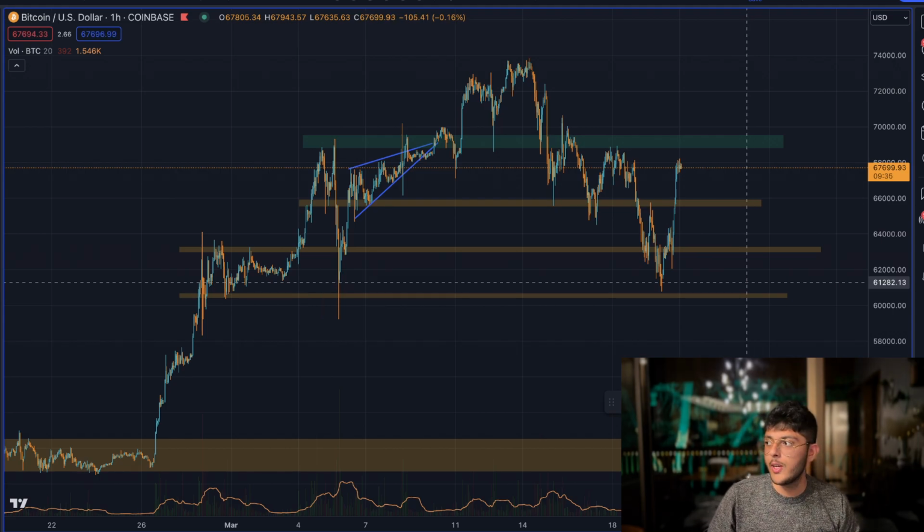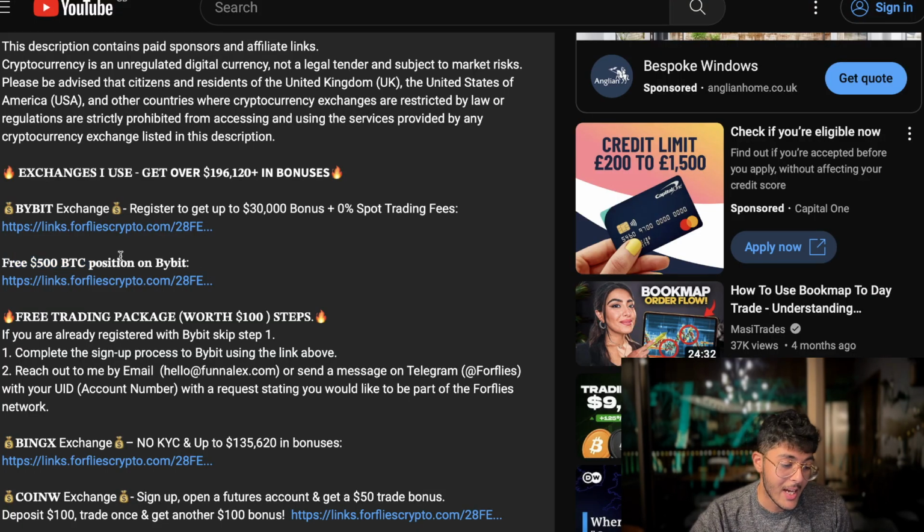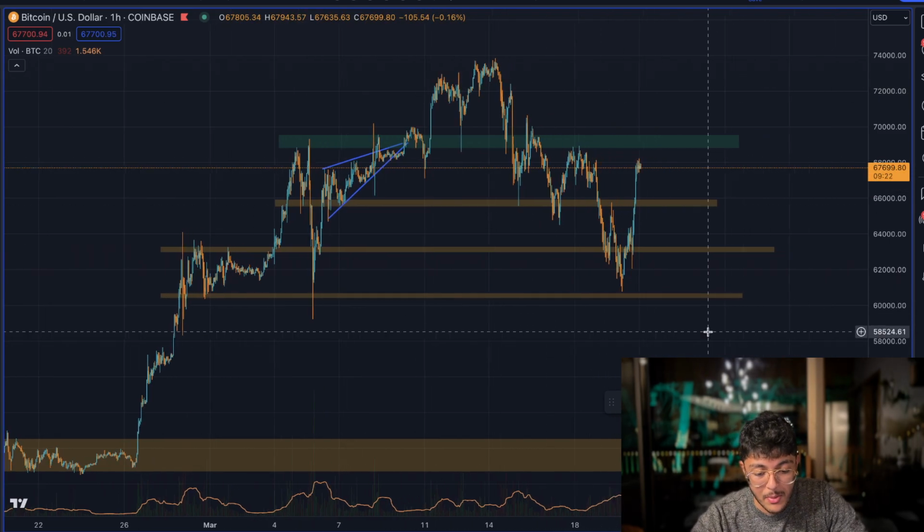Is it the kind of thing I would trade? Probably not. It's not the kind of thing I'm interested in trading, but if I had free money behind my back, yeah, it'd probably be something I'd be interested in because it's free money. I don't care what happens with it. So that is definitely an interesting potential swing.